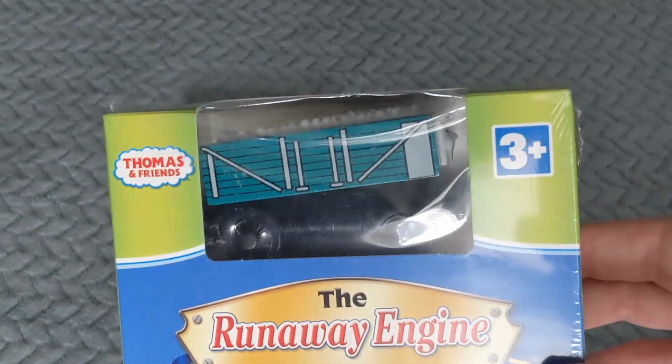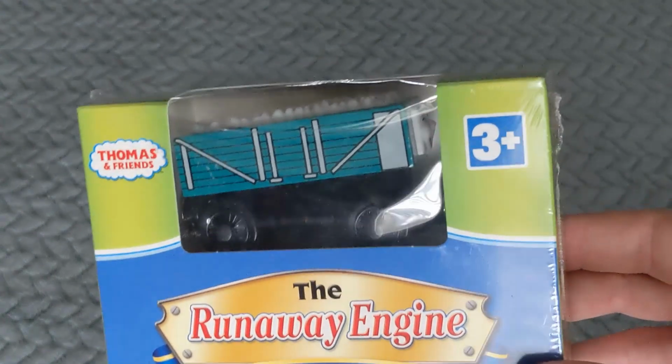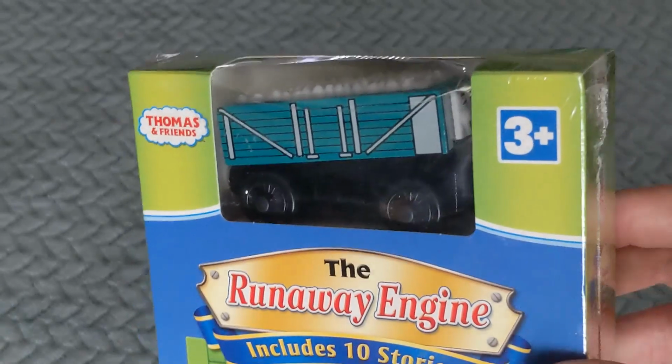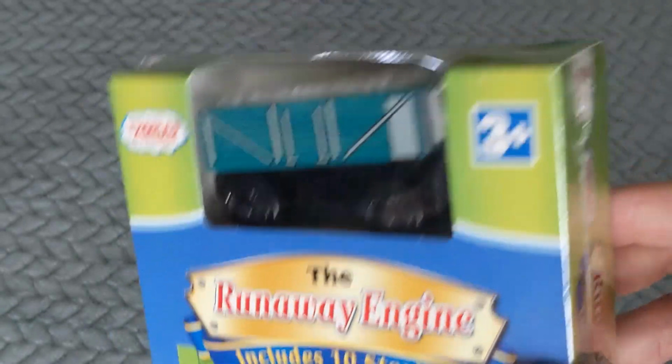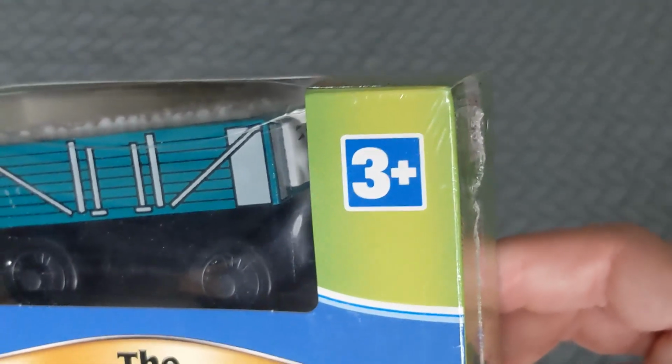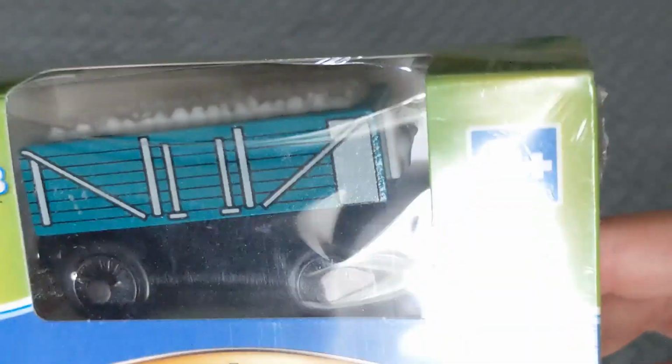But you see on the top there, you get a Rickety, which is pretty awesome. I could always use more Ricketies in my collection. I've got like, what, 3, 4 of them now? 3+ up there on the top, so if you're under 3 years old, definitely do not try to play with this. Thomas and Friends logo.